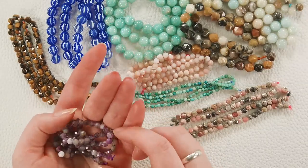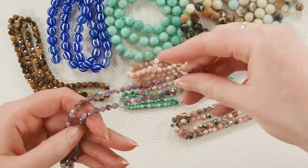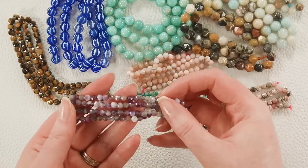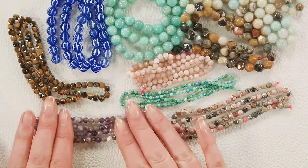We have some more amethyst rounds in, looks like a 4mm, maybe 4.5. And these are very sparkly. Again, this lapidary just never misses on those facets. They're amazing. So sparkly, so pretty.